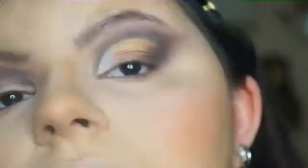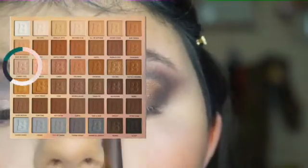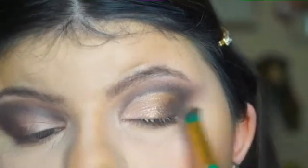Now moving on very quickly with the application of the shimmers, and I'm taking that gold most of the way down because I'm going to leave that inner corner to pop, and for that inner corner I'm going in with the shade Starry Eyed because it is a nice icy kind of gold, and it's just going to make our inner corners pop. Now to help blend it, I'm going in with the shade Take a Hike again, just to help blend it all together.